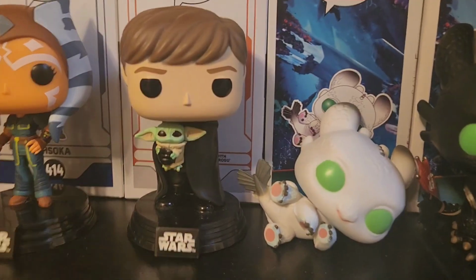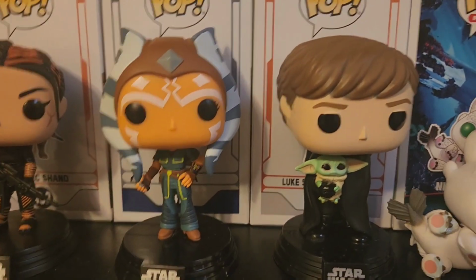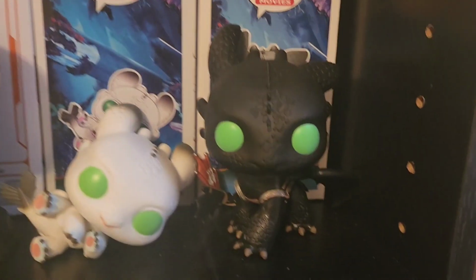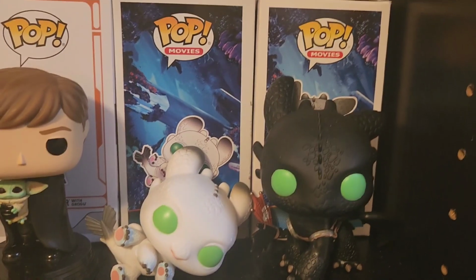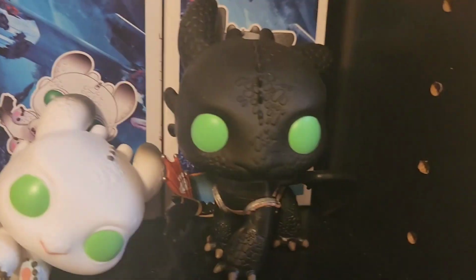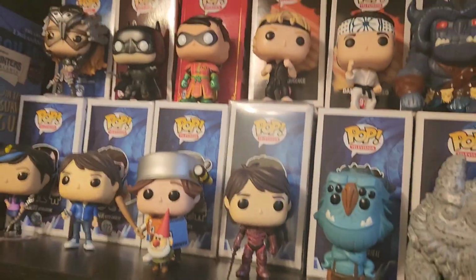Then we have Luke Skywalker with Baby Grogu. I love this one. Luke Skywalker is one of my favorite. These two are actually my favorite Star Wars characters, so peak. Then we have a Nightlight and then Toothless from The Hidden World. I love the Nightlight a lot. My Toothless one I love so much. He's adorable. I'm actually so glad that I took him out of the boxes, just because I feel like you get to really see the figures when they're outside the boxes.